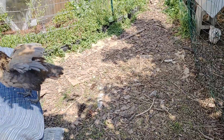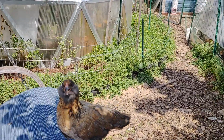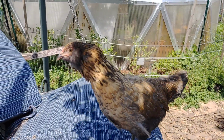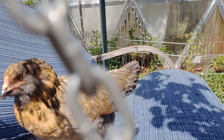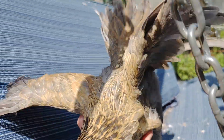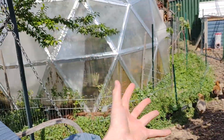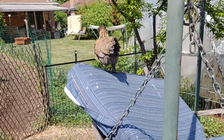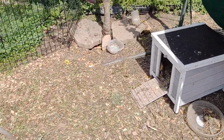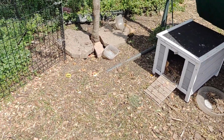And we've even got Speckle here, a young pullet who's going to be our next generation of layers. She's peeking at us, spying on us, being in trouble. She's a pretty girl. Come here. Oh, you're trouble. We got all the pullets here in this small little coop until they're big enough to go in with the big girls.